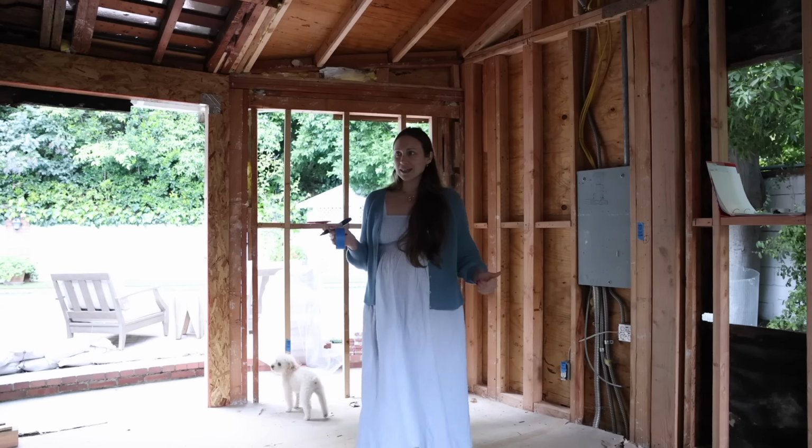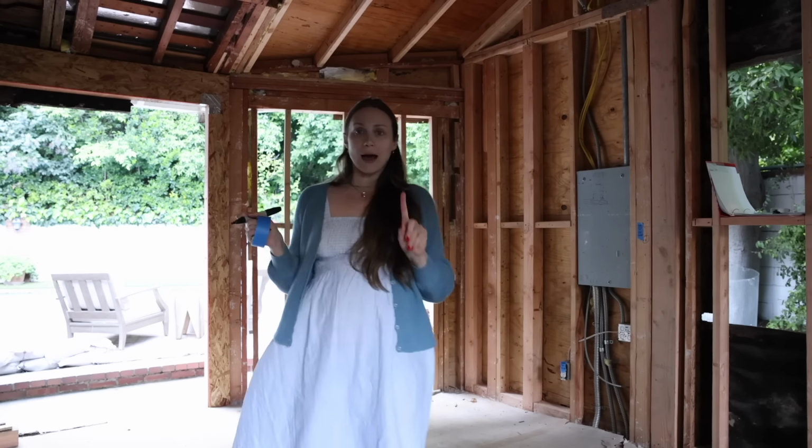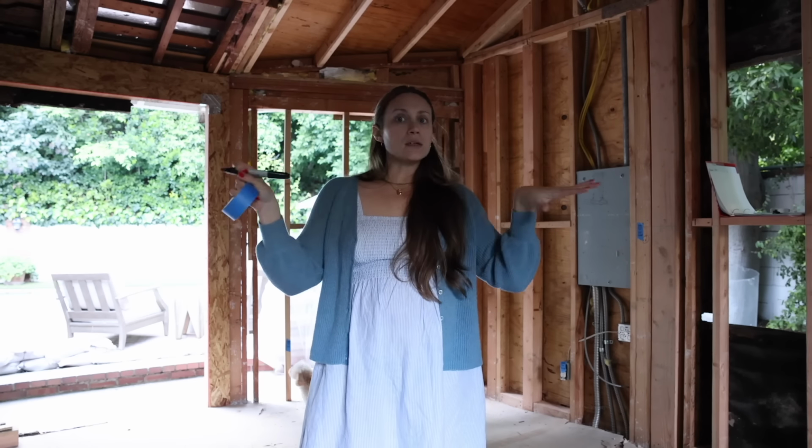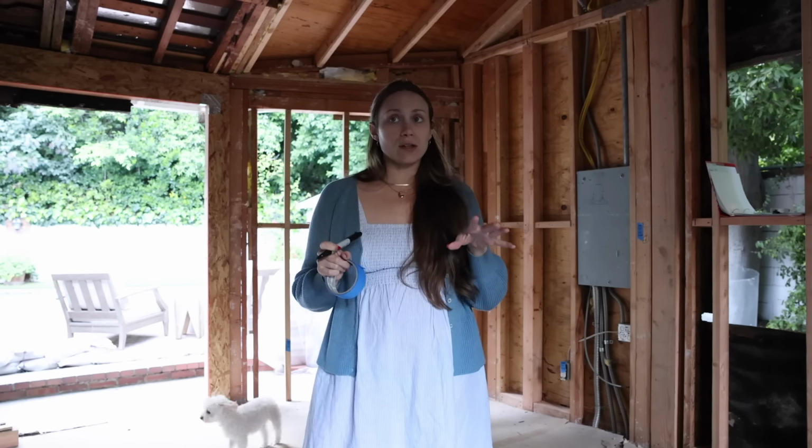Cool. Okay, outlets done. All of the upper cabinets, anything that sits off of the ground is gonna have lighting because I want that. That's another wire that they need to run.